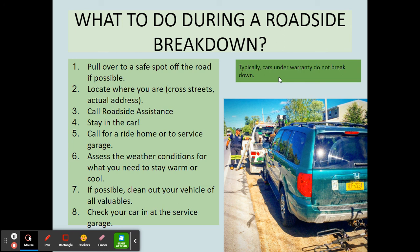All right, so what does that mean for us? That means when we're taking a long distance road trip, we want to do it with a vehicle that is under warranty. Why? We're just playing this statistics game. It's less likely the car is going to break down.